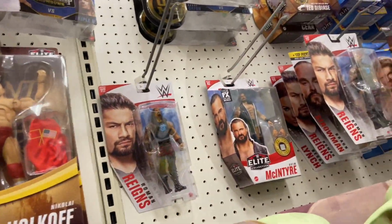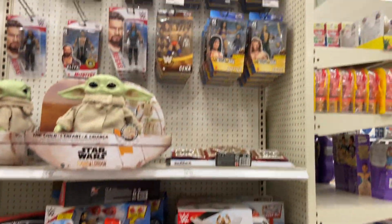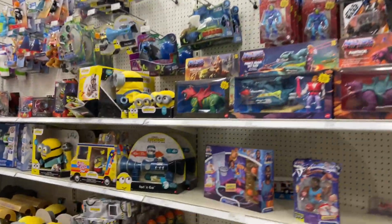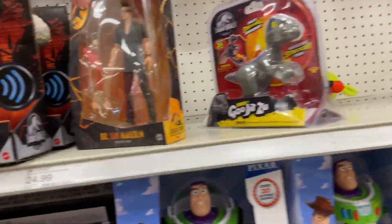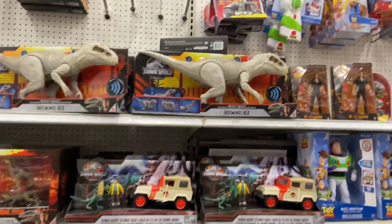Here we got Bobby Lashley and Booker T. They had Nikolai, Cena, of course, WrestleMania Elite, which are really a drag. Can't get rid of them anywhere. The usual He-Man stuff, Prince Adam, Skeletor, He-Man, Battle Cat. Over here, they had Ian Malcolm, no Arnolds. Same old stuff as the other Target, kind of disappointing.